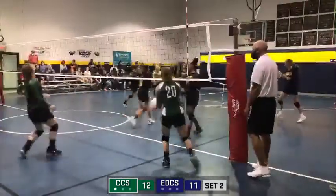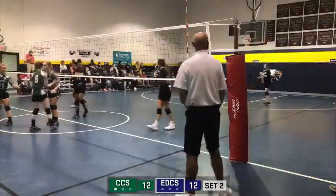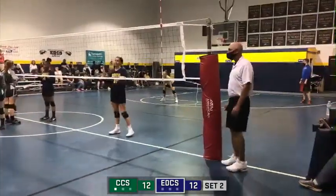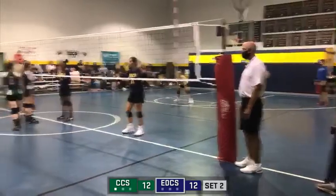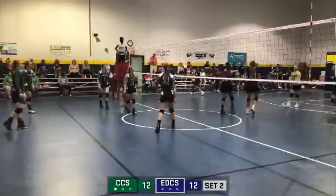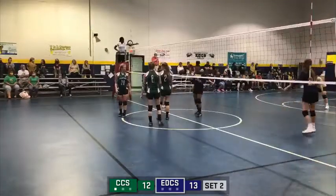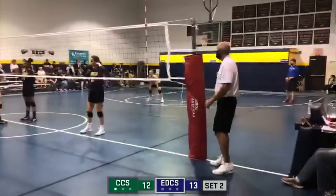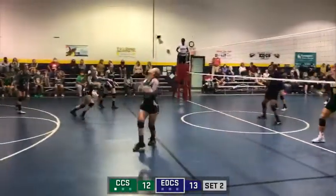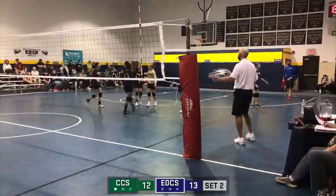This is a much improved team from the last time that we saw East Dayton play. Again, like I said, they didn't have one of the better players. Alicia didn't have the best control right there as East Dayton reclaims the lead 13-12. Alicia calling Jayla to hit it. Good setup by Emma, and now it's in. Good job by Aaron.